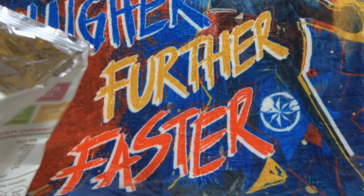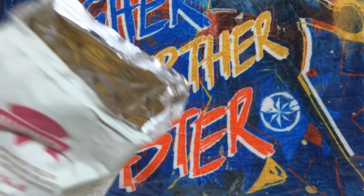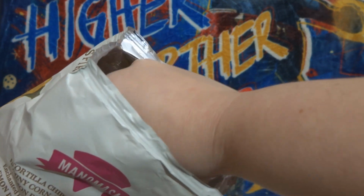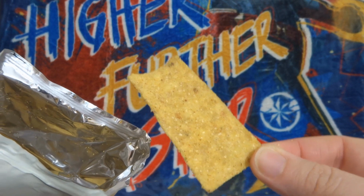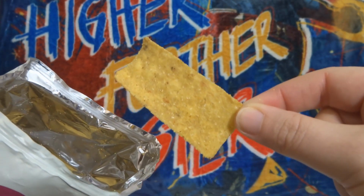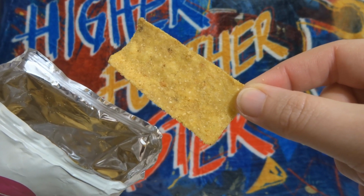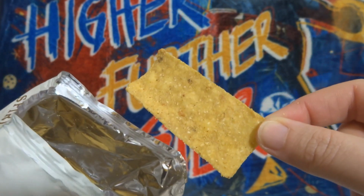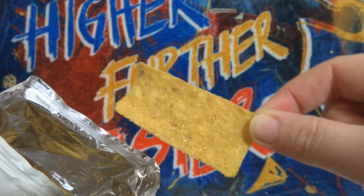I love tortillas anyway. Those are nice. This is much more a me crisp than some of the other ones we've been eating. I can't honestly say that I'm getting a great deal of the chili, but it's a little bit cheesy. It's a little bit vinegary. I think, yeah, I'm getting the garlic. Oh, there's the chili. Just very slightly at the roof of my mouth.